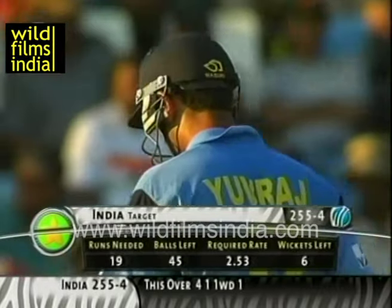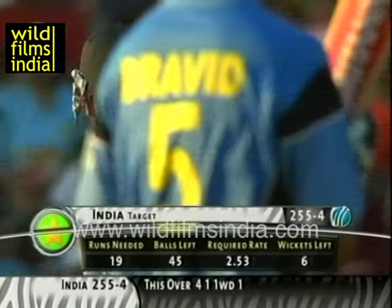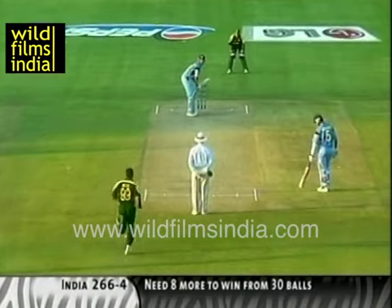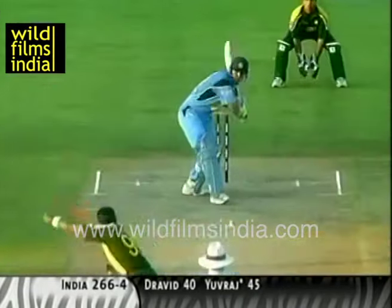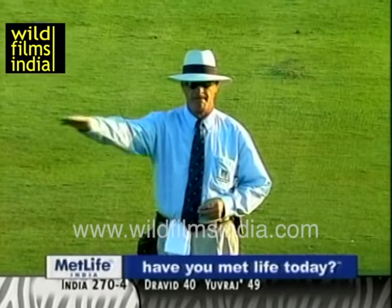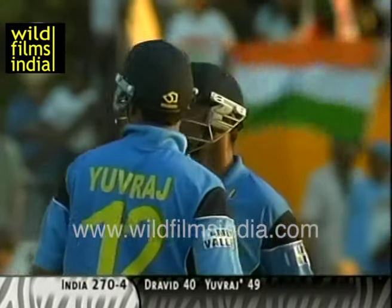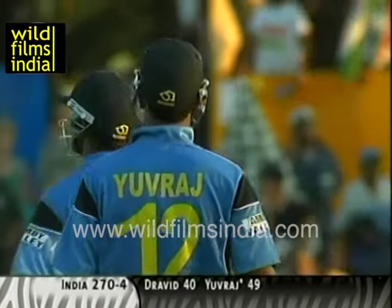It looks like India are going to steam home today. Just at that point, Waqar Younis was able to bring the Pakistani team back into the game. That's a beautiful stroke. Only 4 runs required now to win this game, and he's only 1 run away from his 50, Yuvraj Singh.